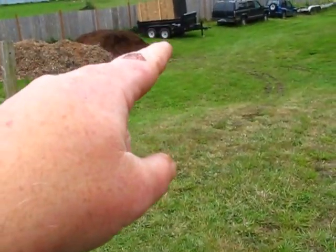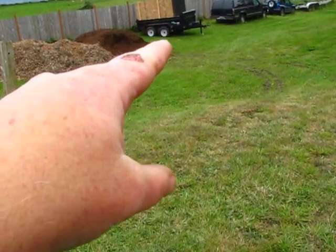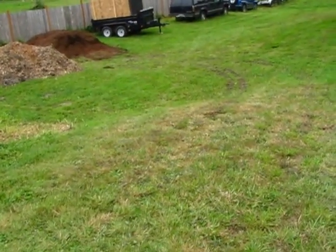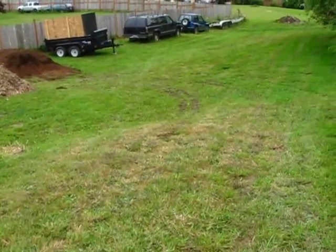We got a little dump trailer now, that's cool. And the tractor fits in the back of that, and the bucket hangs up over the front, but the tractor will fit in there, so that'll haul the tractor too.